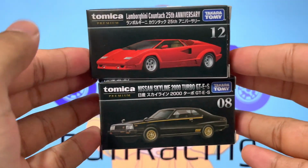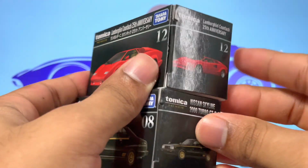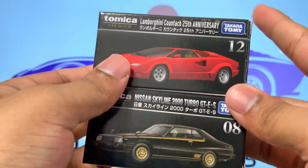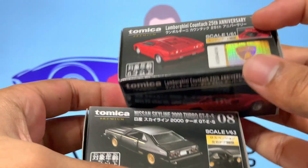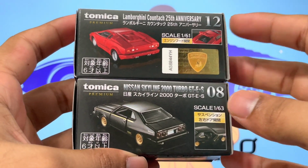Today we are gonna unbox TOMICA premiums, not Hot Wheels today. We have got two with us, the Nissan Skyline 2000 Turbo GTES, as well as the Lamborghini Countach 25th Anniversary Edition. I am super pumped to share this with you today.